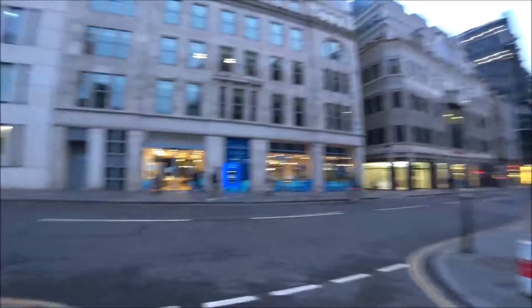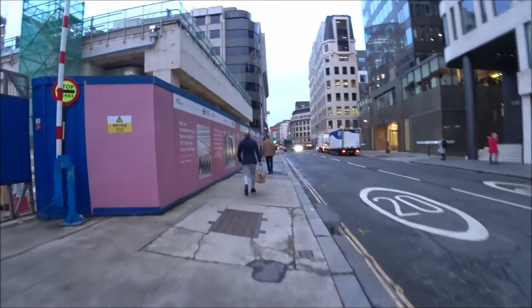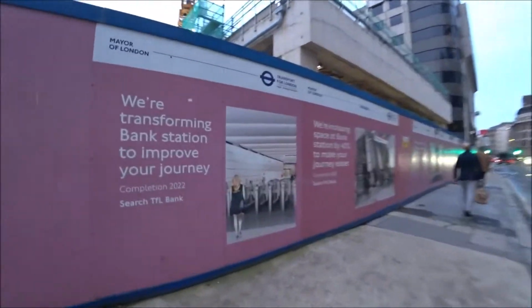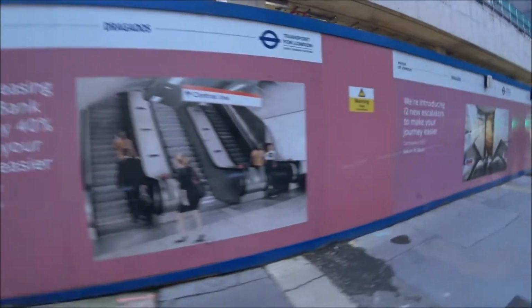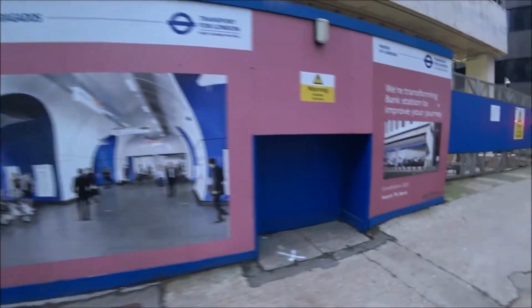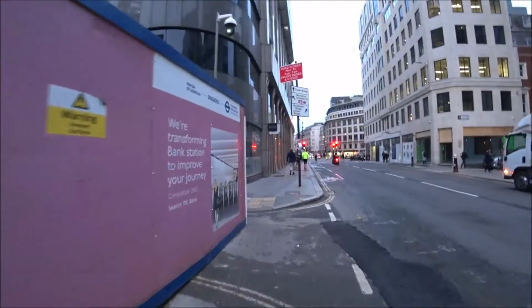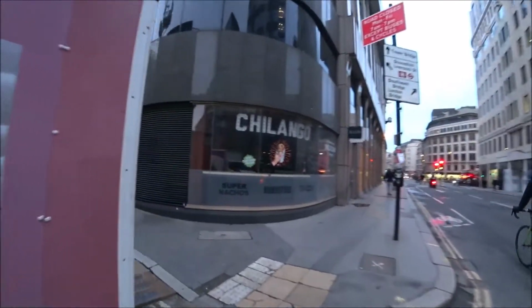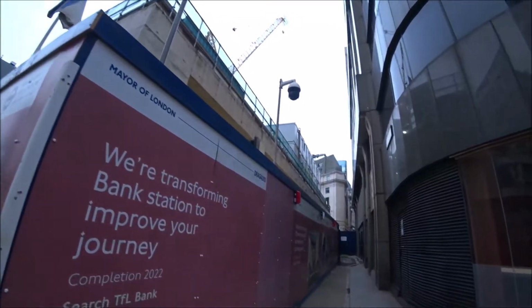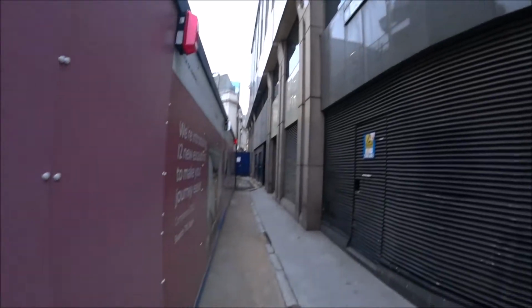So back out onto Cannon Street. It is going to be an extension of Bank Junction, I think. Right, so we've got a tiny little street here, but because of the roadworks, there's not really much to see. Sorry, not the roadworks, the building works. That's Nicholas Lane. There's absolutely nothing up there at all.